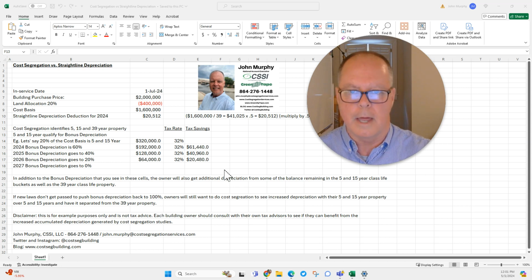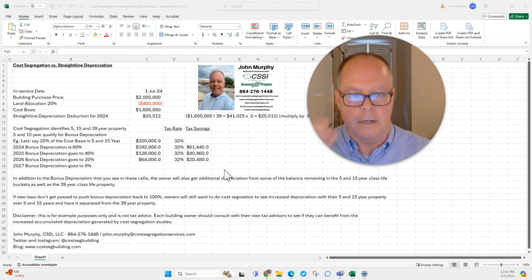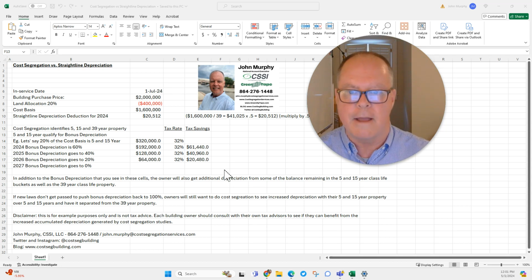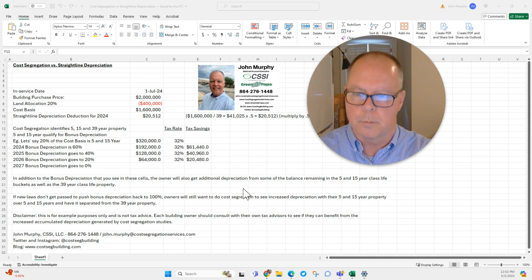I know I'm working with a lot of building owners, many of whom extend their tax returns. Normally they extend their tax returns, but right now they're just sitting on them, waiting to see if Congress passes the bill to boost bonus depreciation back to 100% for 23, 24, and 25. And if they do that, then in 2023 they got 80% bonus depreciation. They could bump that back up to 100% and take an additional depreciation expense.